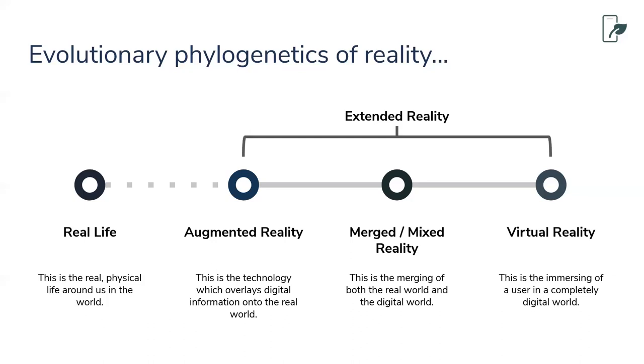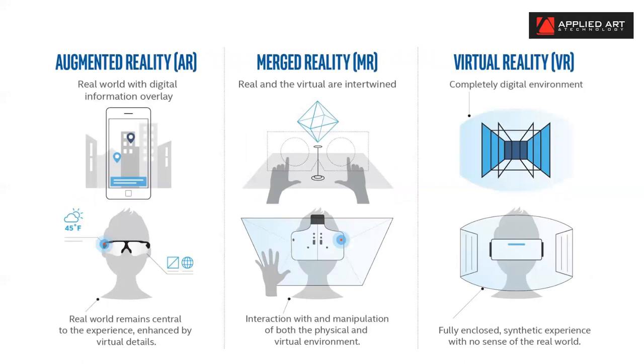Now, most of you probably have heard of virtual reality in the context of life, but today we're going to focus on augmented reality and its applications. So this diagram I have pinched from Applied Art and Technology, but it's a really good example of how these three types of extended realities work.